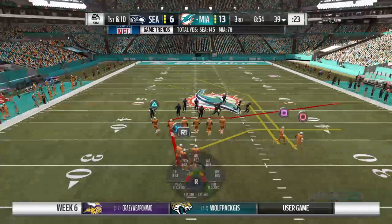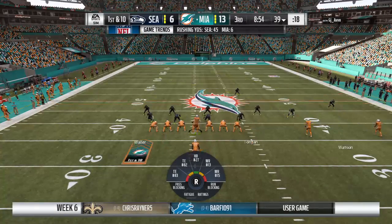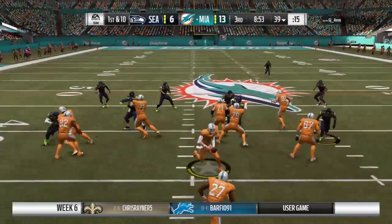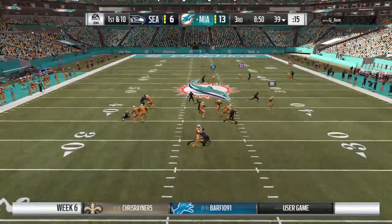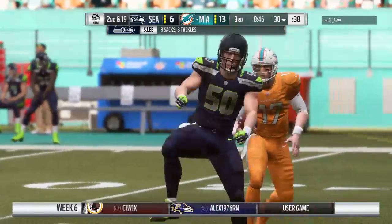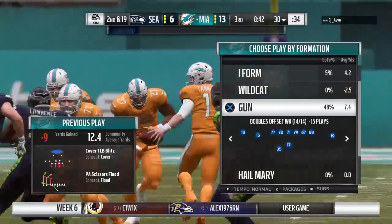Tannehill and the Dolphins break the huddle. Come up 1st and 10 at the 39-yard line. They'll fake it. Now Tannehill. Rush coming, and he's taken down. Sean Lee in there to drop him for his 5th sack of the year.